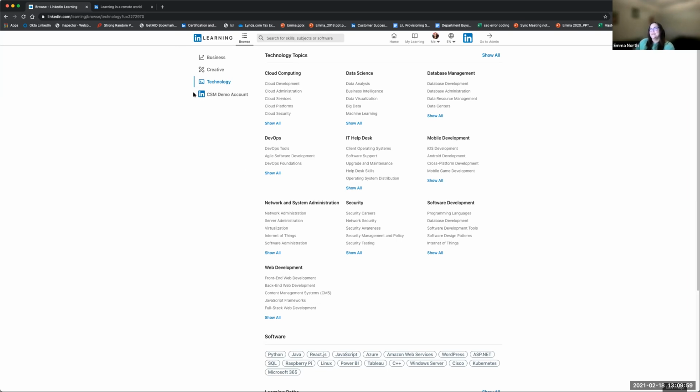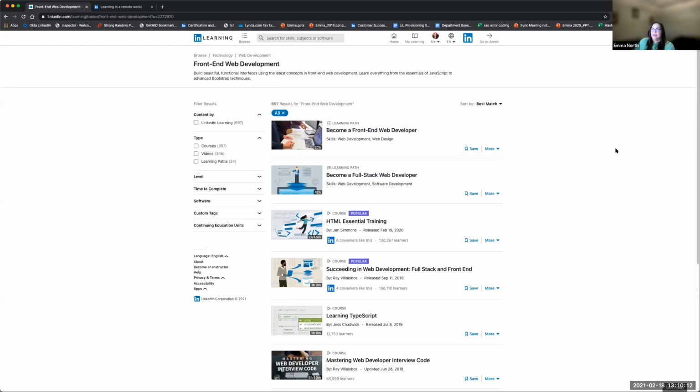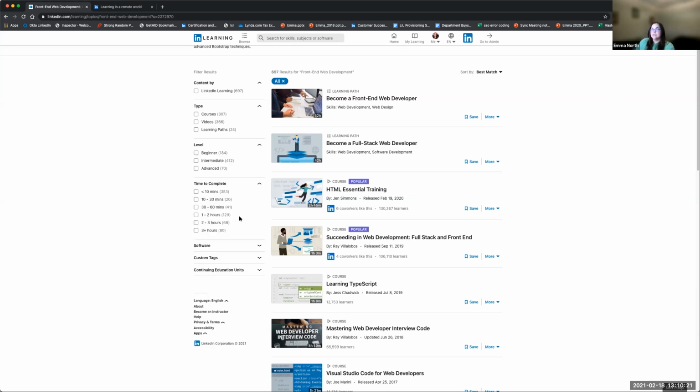So you can search for content this way, just by clicking on a topic. So let's say I wanted to learn more about, let's see, front-end web development. That sounds interesting. So it will give me a list of content that we have in our library related to that. And then this is where you can use our filters.